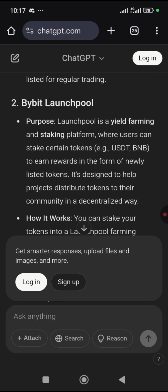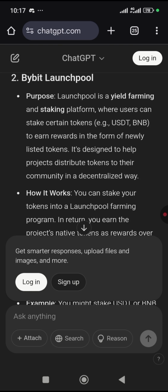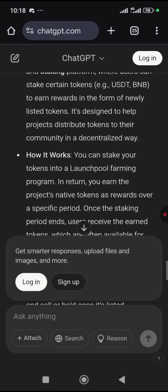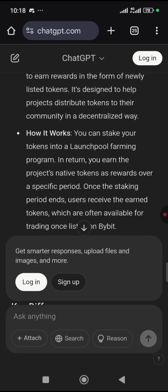And the other one is Launch Pool. Launch Pool is yield farming and staking. This one is not where you are buying the token at a discounted price. Here you are staking, where users can stake certain tokens, e.g. USDT, BNB, to earn rewards in the form of newly listed tokens. It is designed to help projects distribute tokens to their community in a decentralized way.